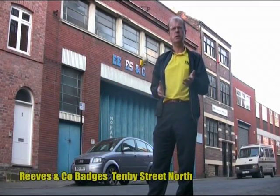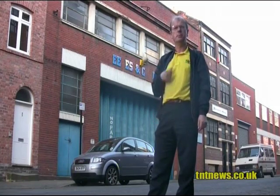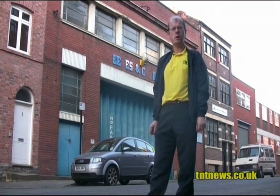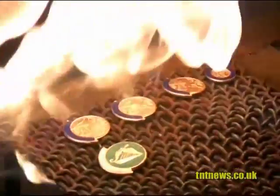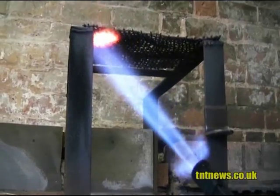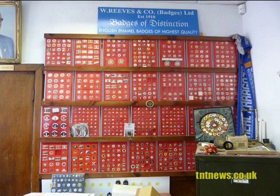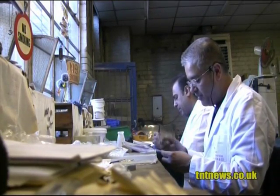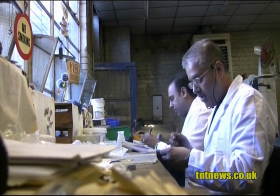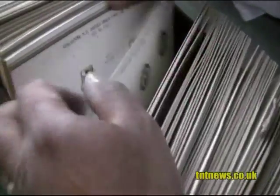So this is the factory here, Reeves factory. It doesn't look much from the outside, but wait until you have a look at what goes on inside the building. The business was established by William Reeves in 1910 and he handed on to a Mr. Levy and his son Roger, and the current owners are Josh and Jitesh Chauhan, who have been here for 30 years. They have an index of all the badges that the company has ever made.